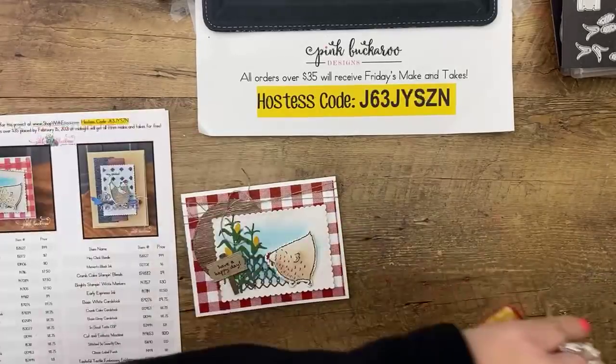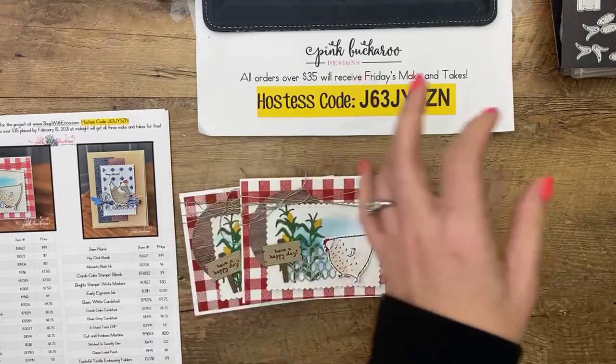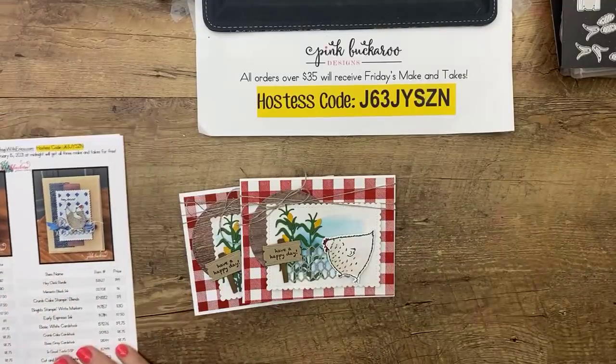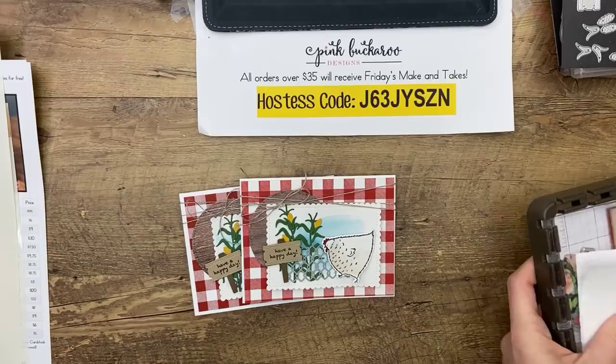These are kind of, I wouldn't say over the top, but I would say involved. All right, let me pull over my stuff. This first card, we are going to do some watercoloring. I love to watercolor with my new water painters.